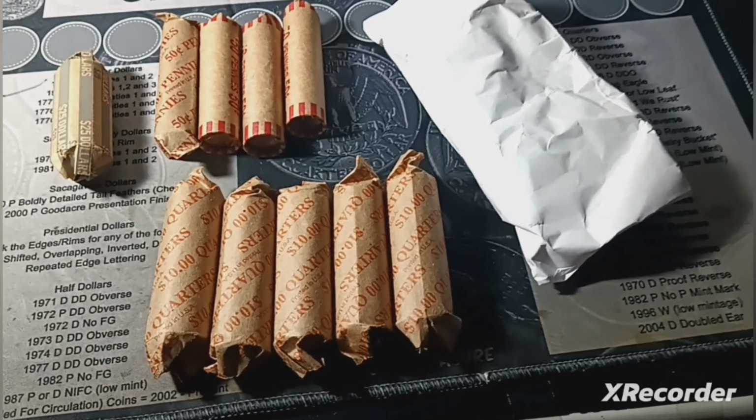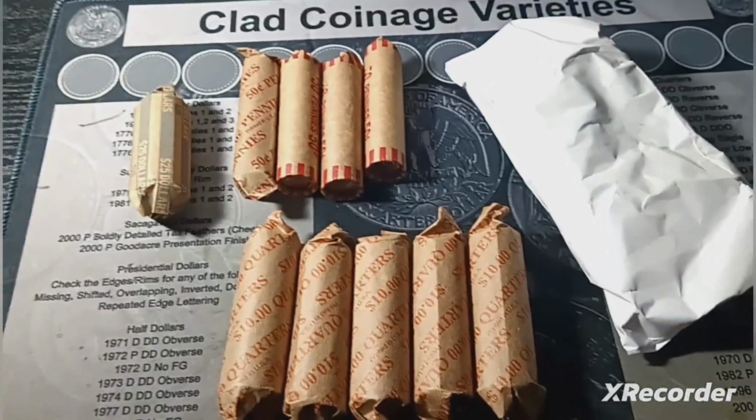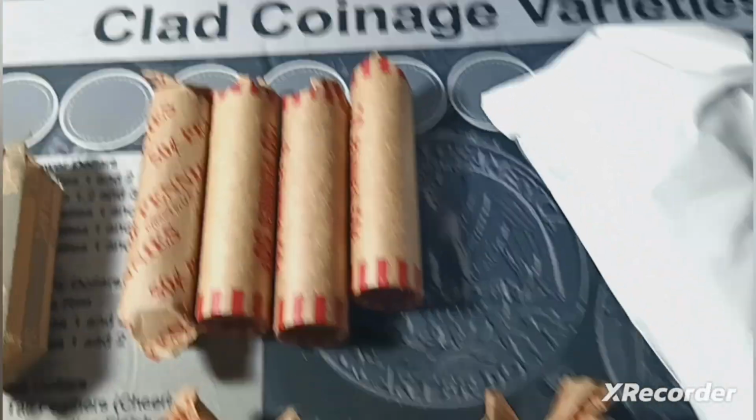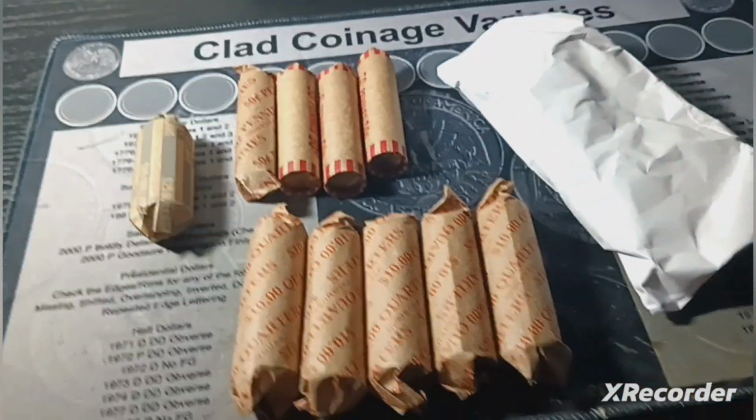I don't expect a lot of finds out of here, mainly because we don't have any nickels, and usually nickels help us out a lot when it comes to these small hunts. But we have 5 rolls of quarters, 4 rolls of pennies, and a roll of dollar coins, which is good, but I'm mainly starting this because of what's in this envelope.